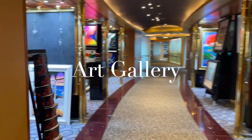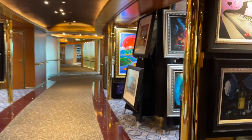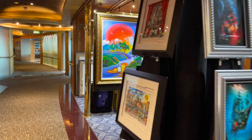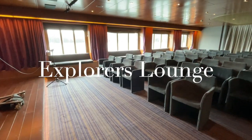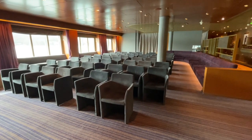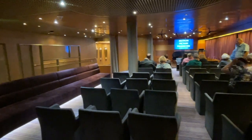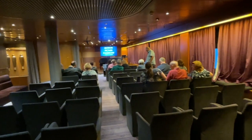For the art lovers, the Holland America Eurodam does not disappoint. There's a beautiful walk through an art gallery where you can see all types of fun, innovative, and engaging art. As you continue toward the aft of the ship, you'll come across the Explorer's Lounge right past the art gallery. This lounge was used for small presentations and some games on board the ship. And we enjoyed a few of the different games while we were on our sailing.